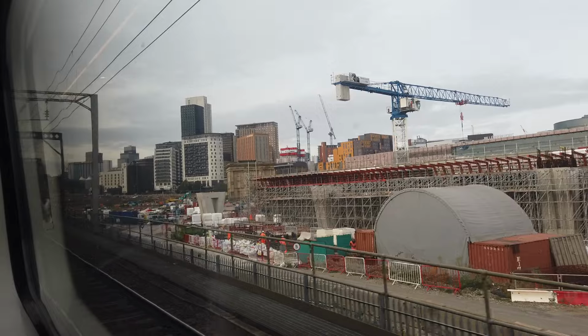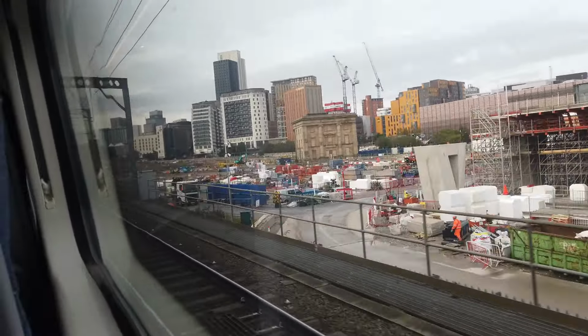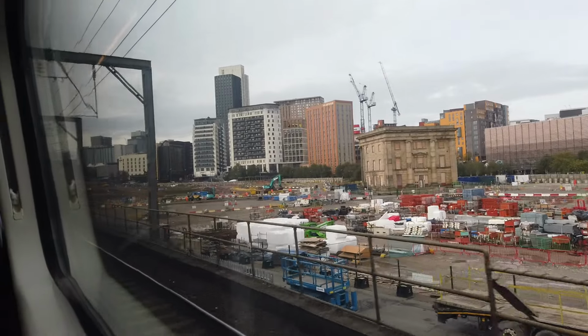As we make our way towards New Street, we can see Curzon Street. This station will serve as the brand new HS2 station from here to Euston, and hopefully at some point be a station for high-speed services to the north and beyond.